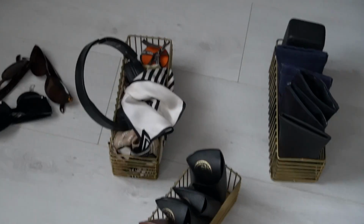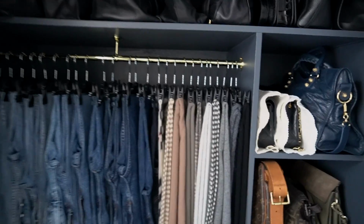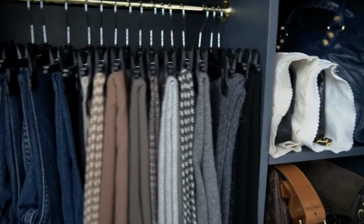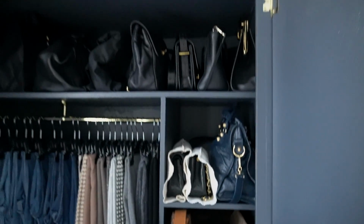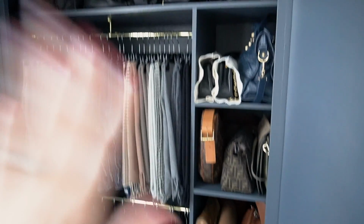Right, I am back from lunch and I have made a little bit of progress. So in here, I haven't actually decided what to do with these baskets yet. So they're still there. But up here on the top denim rail, I have added in my winter scarves, because these are worn daily. Obviously not all of them in one go, but I do wear a scarf daily, so it's a good idea for me to have them to hand, and I figure if they're next to my accessories, then that's kind of like the last step of getting dressed. So that's where they've gone.